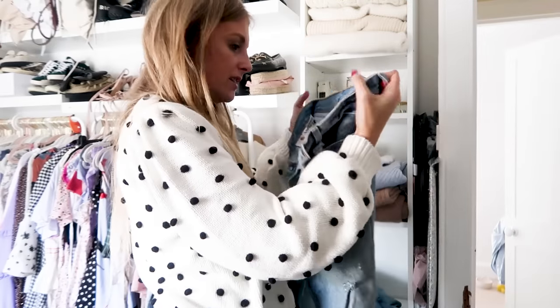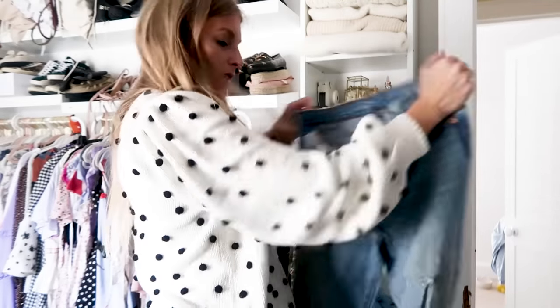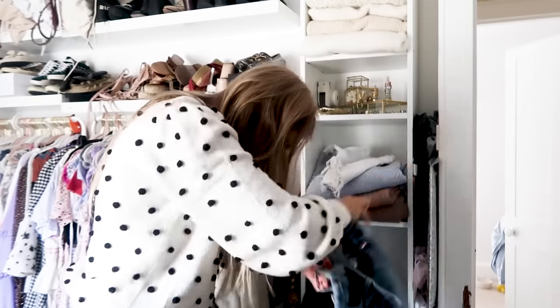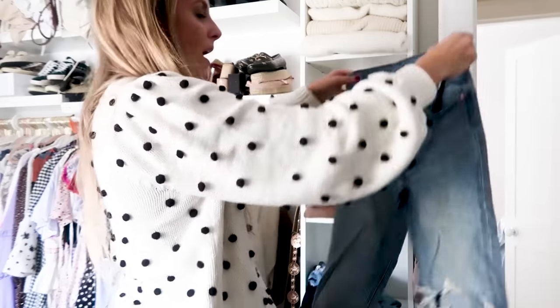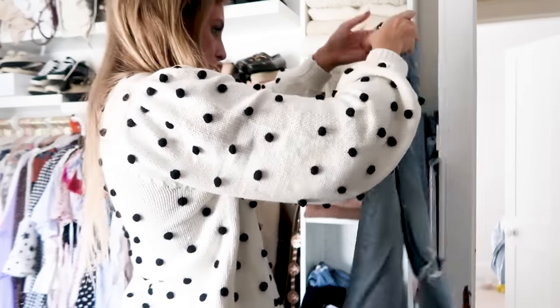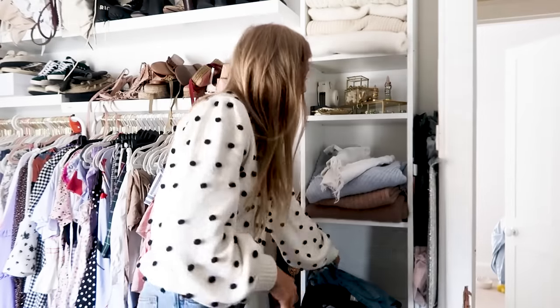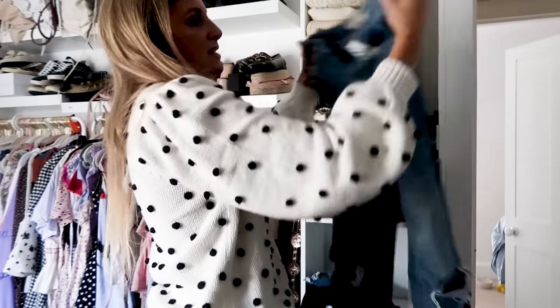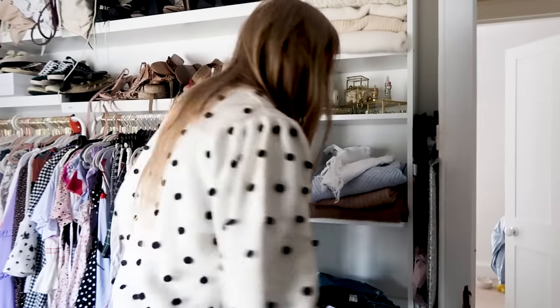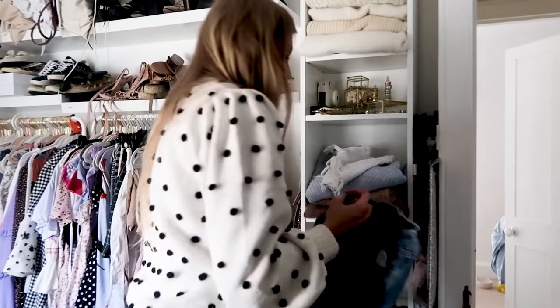See, I need more space so I can see what I've got. So these jeans are also Levi's. I think they're similar to the ones I'm wearing. Yeah, they're exactly the same as the ones I'm wearing. Do I need two pairs? I don't know. I'm going to put them in a maybe pile. And then these are my ASOS Farley jeans. I will never get rid of them. ASOS Farley jeans, guys. Best high street jeans I've ever worn.